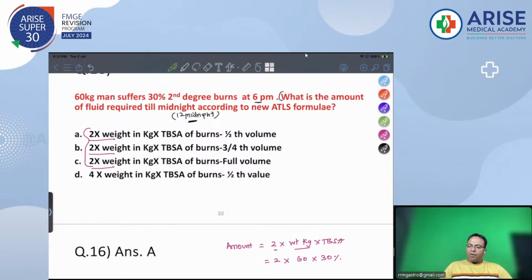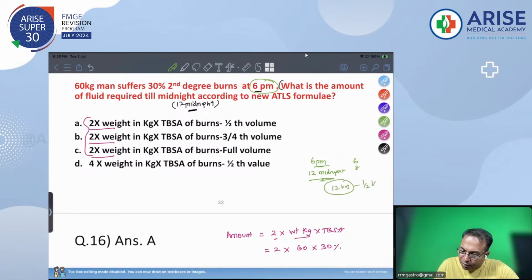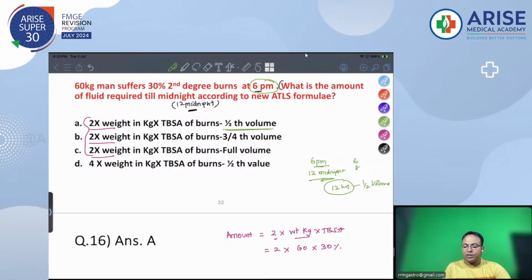So now, what will I do for the first 8 hours? 6 p.m. to 12 midnight. It is 6 plus, at least up to 12 midnight, which means it should be within the first 12 hours. You should give half the volume. So within the first 12 hours, I should give half the volume. That will be the better answer. So don't get confused in this.